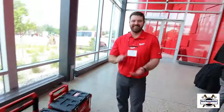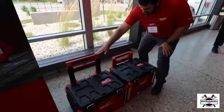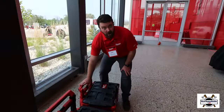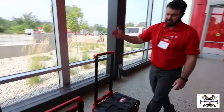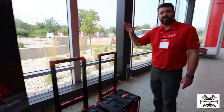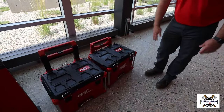Coming beginning of next year, we're going to have a new handle on our rolling toolbox. Biggest thing is it's going to collapse down lower than the current one. So what this is going to allow you to do is put it in the back of your truck under your tonneau cover without having to remove the handle, without having to risk damaging your braking. It still extends to the same height for easy mobility. It's still going to have the same durability, but it's going to collapse down substantially lower to be able to fit under a truck bed cover.